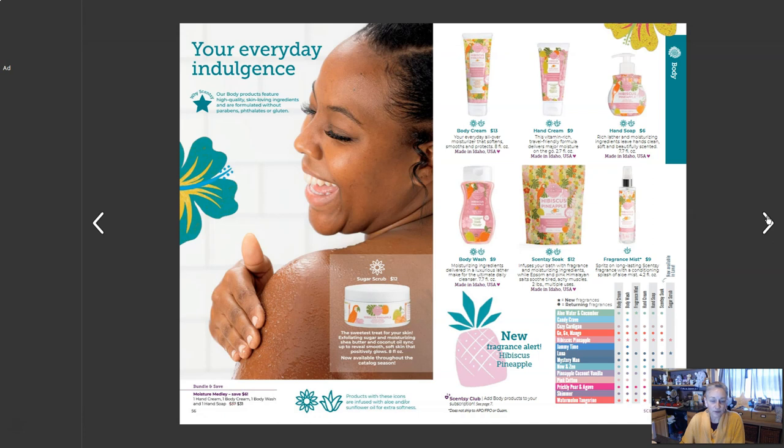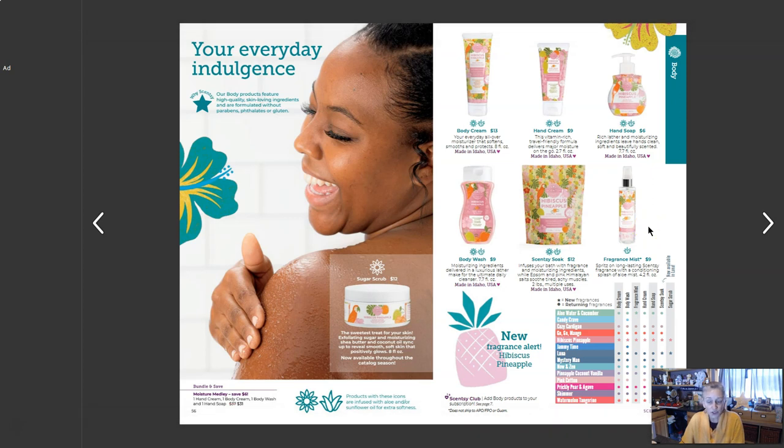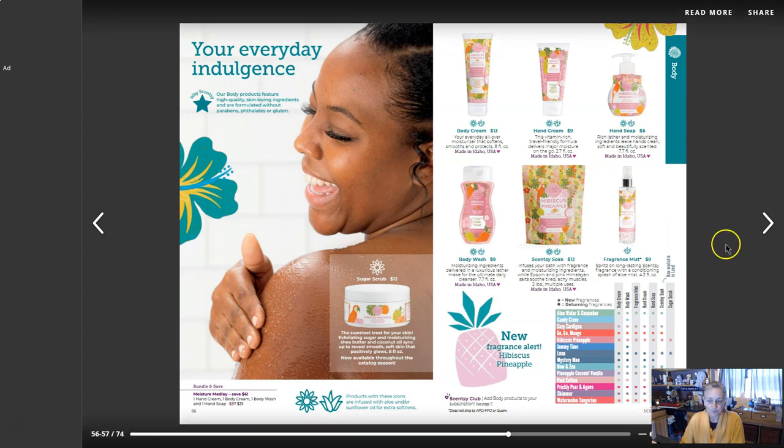Body. We've added our sugar scrub. We've had specials of those and people have loved them. So we've added it to our line. So we now have the sugar scrubs. Again, check out the fragrance grid on the right-hand side so that you know what scents come in what products. So we have our body cream, hand cream, soaps, body wash, scent soak, the fragrance mist, and our sugar scrub.